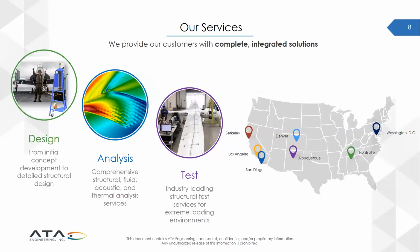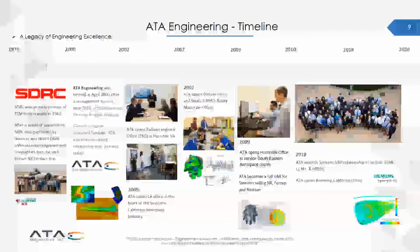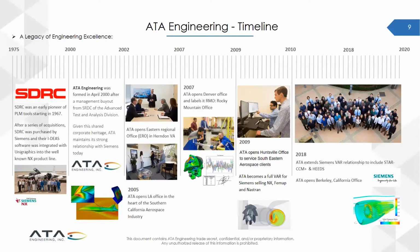Some of the things we do are design, analysis, and test, focusing on all of those areas. Today we're talking mainly about design and analysis, and you can see the locations where we work are mostly centers of aerospace areas of excellence, so you can see we have offices in all of these locations across the US.